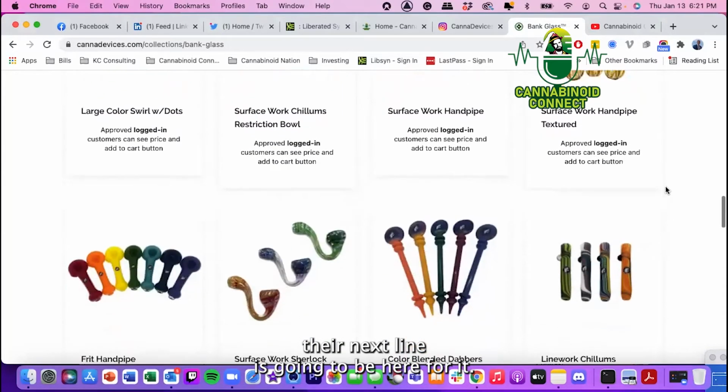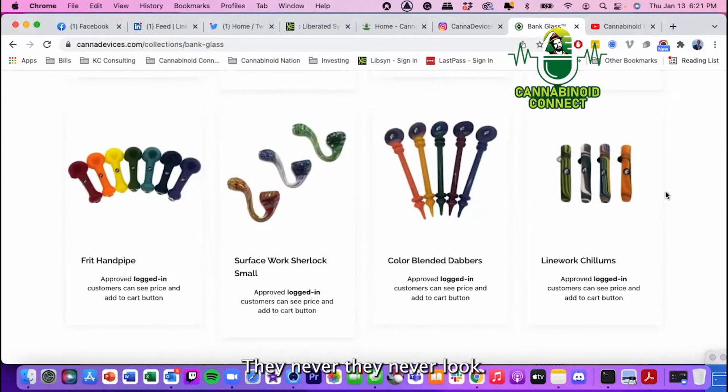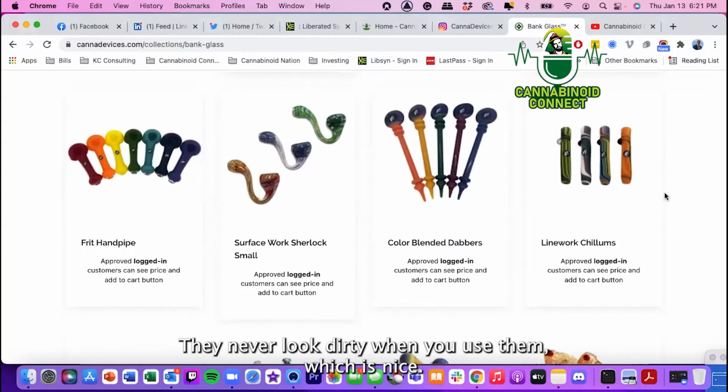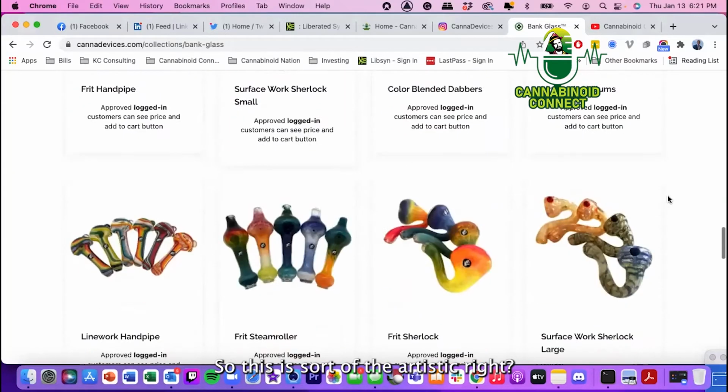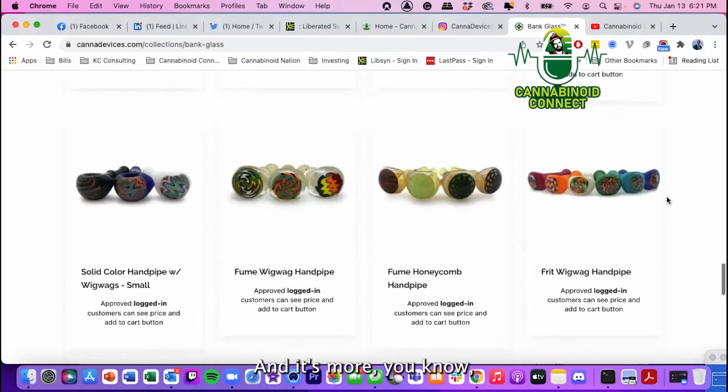Next line is going to be your Fritz. So those are solid color. They never look different. They never look dirty when you use them, which is nice. Also super thick. Yeah, so this is sort of the artistic line. Beautiful stuff.